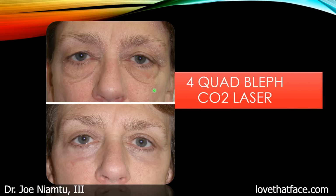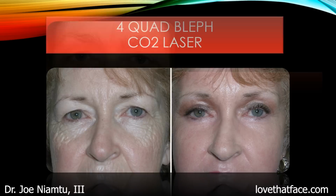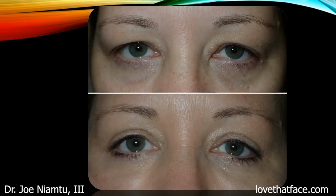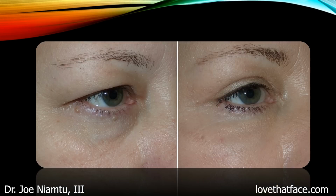Here's a patient who had festoons, and again, upper and lower eyelid surgery and CO2 laser resurfacing. Another patient, you can see the power of lasering along with eyelid surgery. And again, some of these cases are very simple, but they are dramatic.